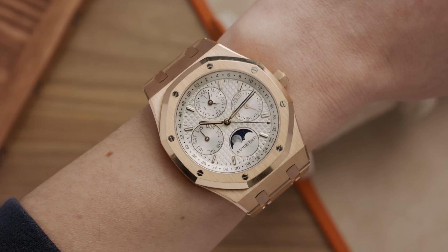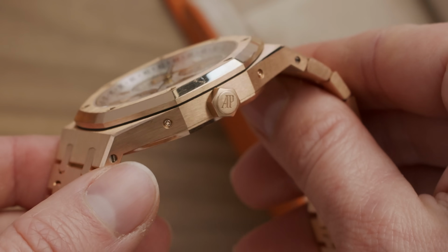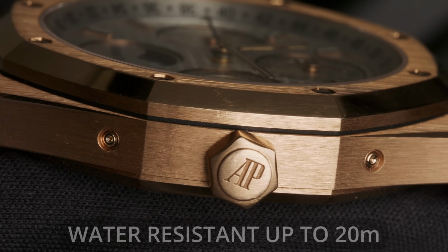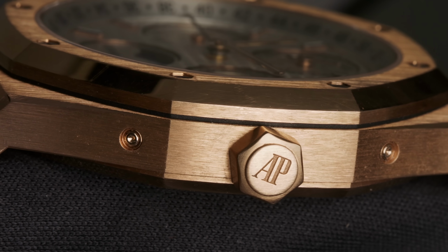Oh, and another important thing to point out, because it can be easily overlooked thanks to the screw-down crown here: this Perpetual Calendar is only water resistant up to 20 meters, which means that washing your hands is cool, but please do not take this swimming.